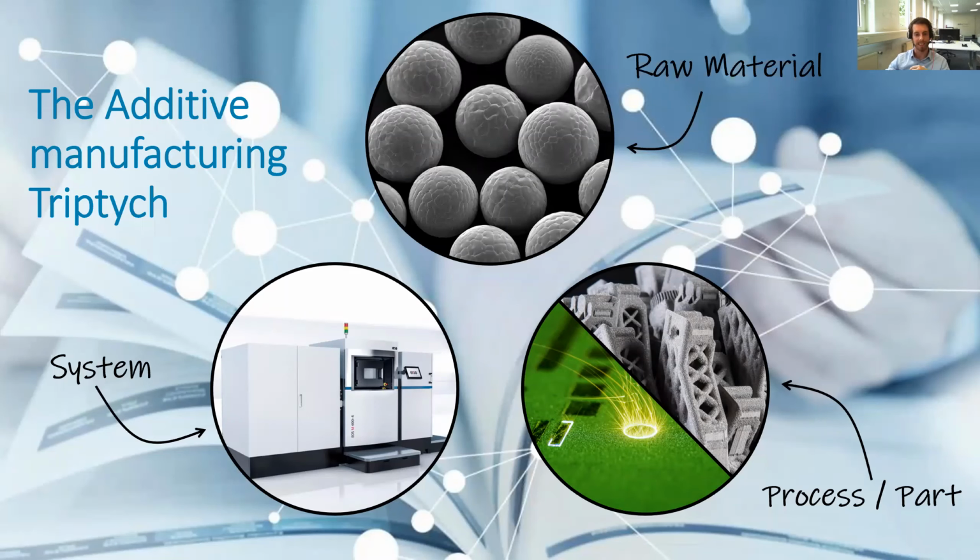The third one, there's a little bit of a debate there on how to proceed. It can be either the process or the part. Either we can qualify the whole process, and then we are enabled to create multiple different parts there, or maybe for some more critical applications, we qualify a single part, and then we are sure that this particular part on this particular system with this material is according to at least all requirements there. So all of this works together, the system, the material, and the part. It forms a whole. And if one of these elements is missing and is not controlled, then there's a risk.